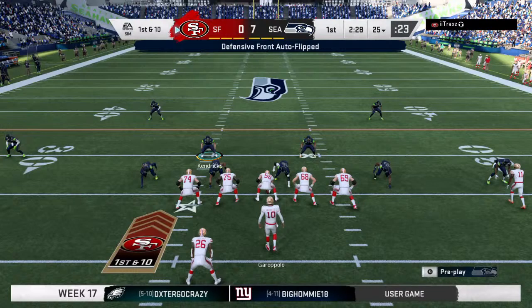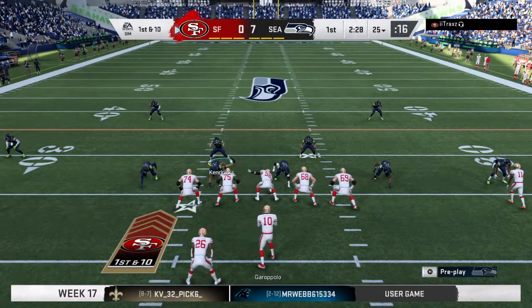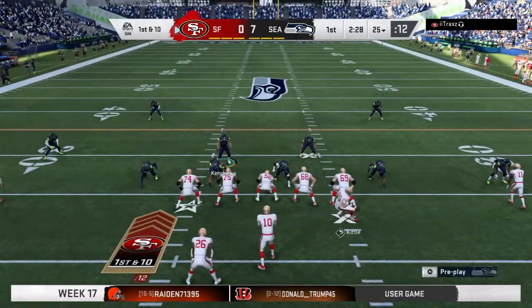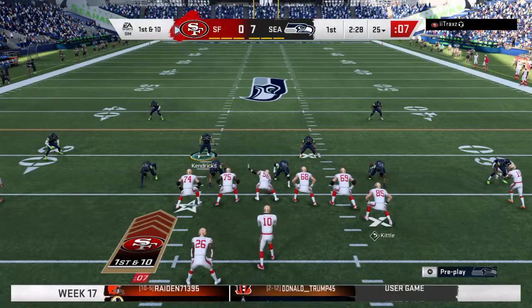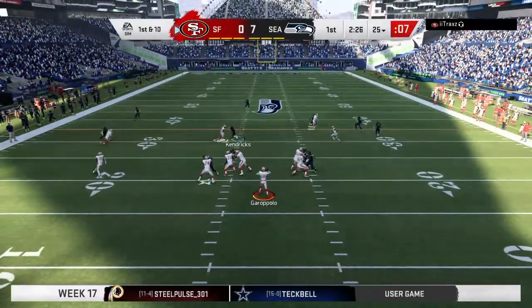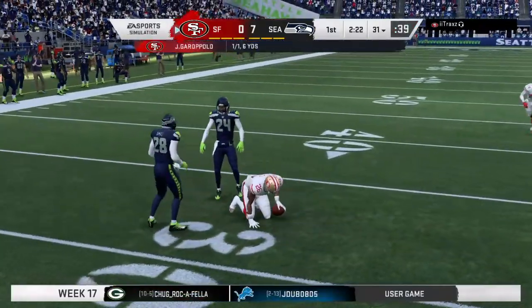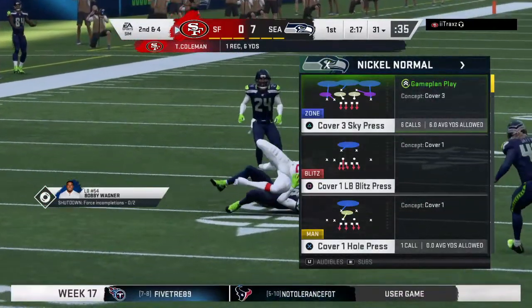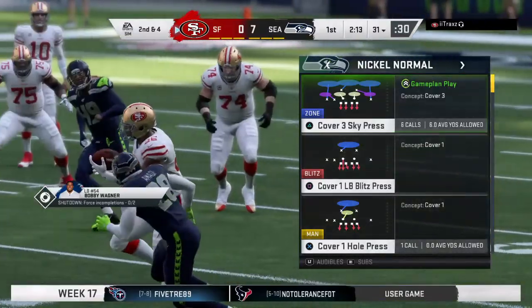Garoppolo going to bring the Niners up here 1st and 10 at their own 25-yard line. A shotgun snap for Garoppolo. Completes it to Coleman. He'll be dropped after a gain of about 6 across the 30 to the 31. It'll be a gain of 6, and that'll make it 2nd down and 4 at the 31-yard line.